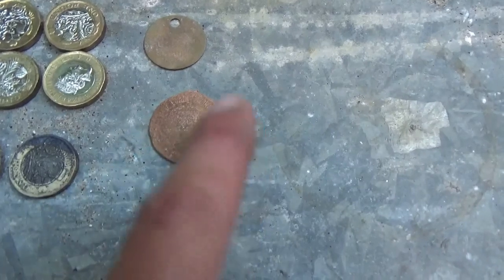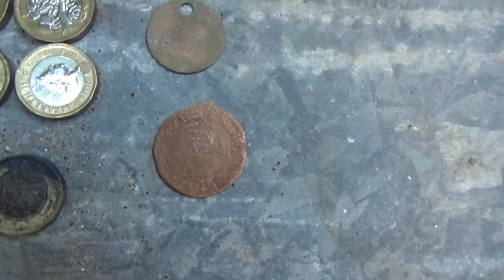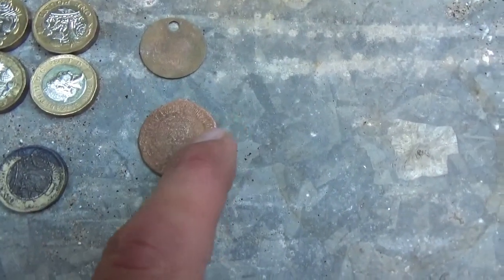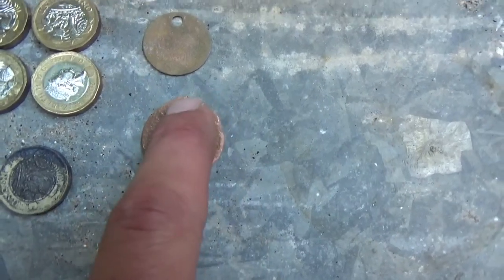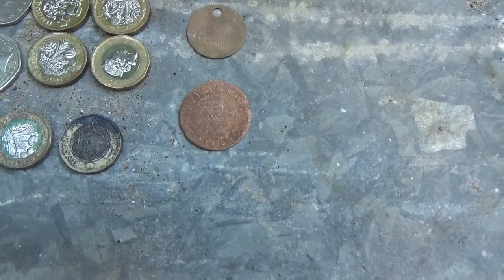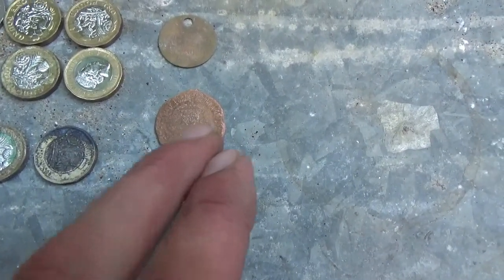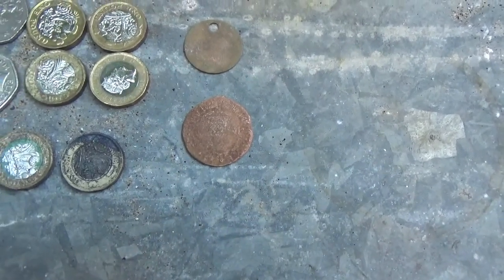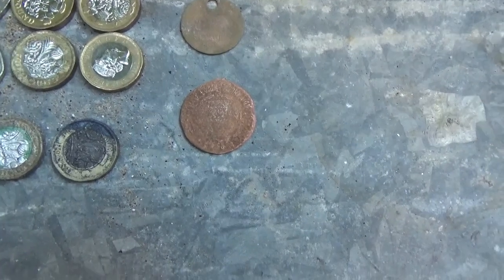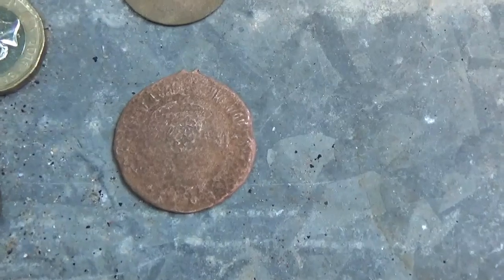But if I can get some half decent pictures, there's not a lot to show, but it actually looks better on here. There's some Tudor rose in the middle. There is some legend around the outside, and there was a suspension loop at the top. But what that is, I've sat for an hour now and been looking and looking. I found some religious medals that look very similar. So it could well be a religious medal. Other than that, if anyone knows, I'll zoom in a bit.